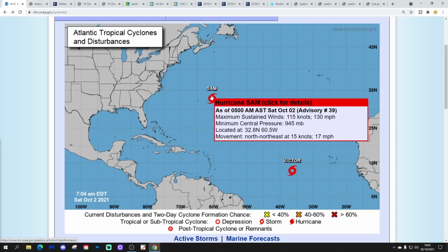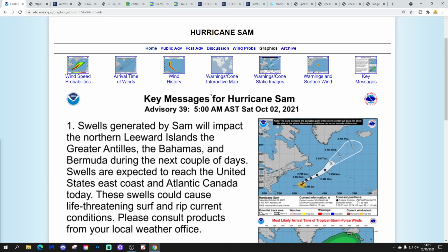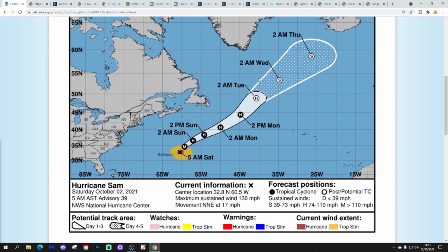And we've also got Sam here. Hurricane Sam is still a major hurricane, with maximum sustained winds of 130 miles per hour and a minimum central pressure of 945 millibars, moving north-northeastwards at 17 miles per hour. Clicking on Sam, we can see that this major hurricane will weaken back to a Category 2 hurricane through the course of this evening. Then it will go into the North Atlantic, into the open of next week, where it will go post-tropical and end up somewhere to the south of Iceland by Thursday, just as an area of low pressure. That area of low pressure may well then start to promote high pressure over the UK again. More about that in a second.